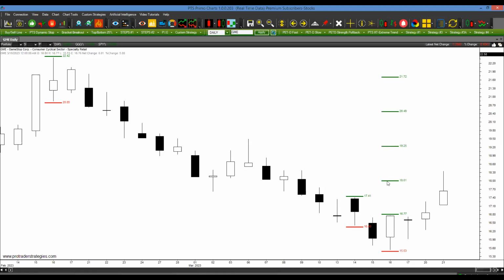Now, if you're the type of trader that wants to get in and out quickly, you would exit at the first exit level, and you could have exited here at 18 and had a little over a point gain in a couple of days. And anywhere here, you could have taken a little bit more time, but we always advise our students to exit out of the position entirely at the third and fourth level, because that's usually where the trend changes.